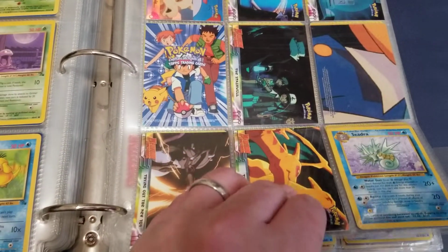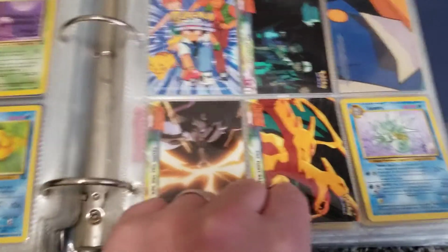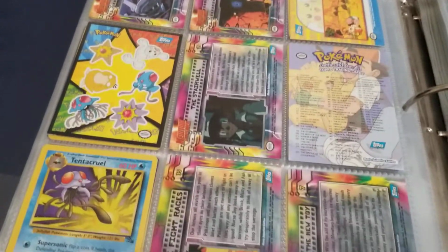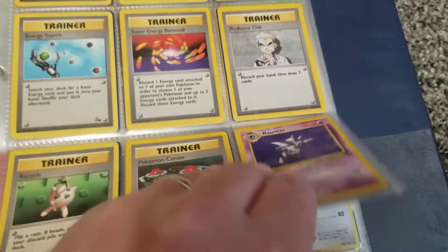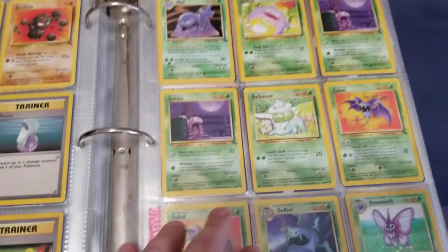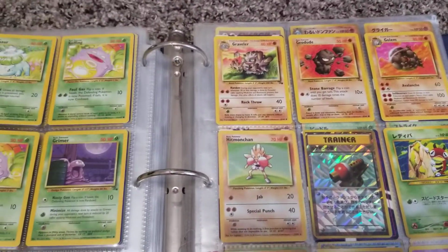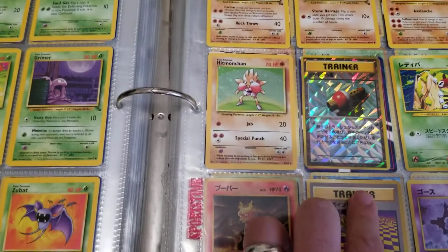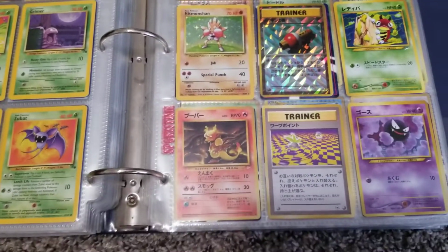I think you could get these at Burger King or something, little promotional cards that were tied in with the movie. There's a holographic Haunter, holographic Muk. There's a bootleg Pokemon card that I've had in my collection. There's Hitmonchan. Now, what we're getting into are some very unique Pokemon cards in my collection.